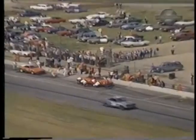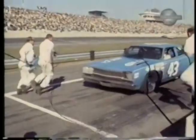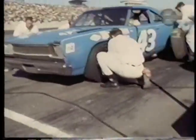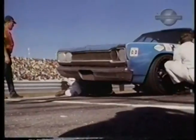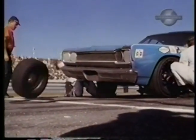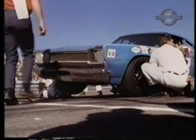With an accident on the track, many of the top cars dive down pit row for fuel and tires. Here's two-time champion Richard Petty. His crew is headed up by Brother Maurice. Almost before the car comes to a halt, the jack is under it, impact wrenches are on the lug nuts, and fuel dumped into a thirsty gas tank.